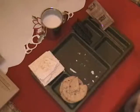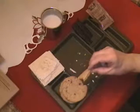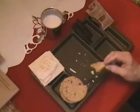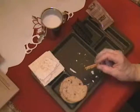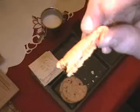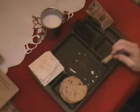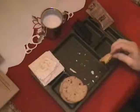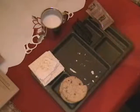Now that's good. Delicious. It's not overly dry, and the flavor of the little chocolate sixlets, for lack of a better name, they're not as big as M&Ms, they're tiny. Definitely comes through, and it really helps the taste of that cookie. It's actually quite good.